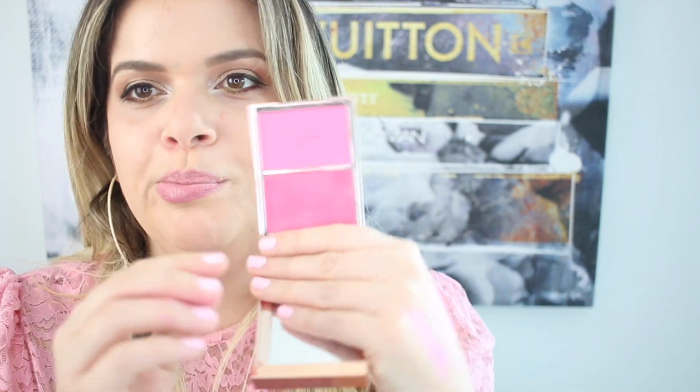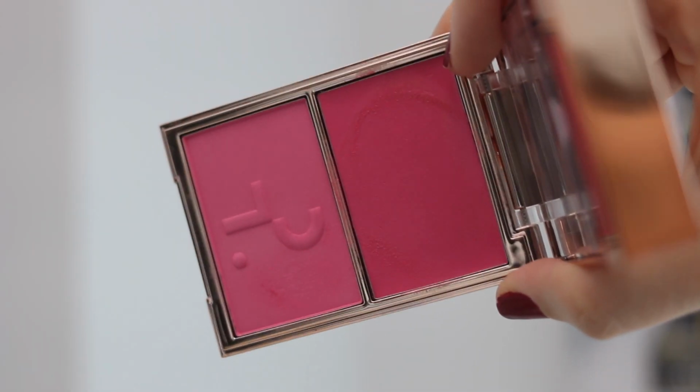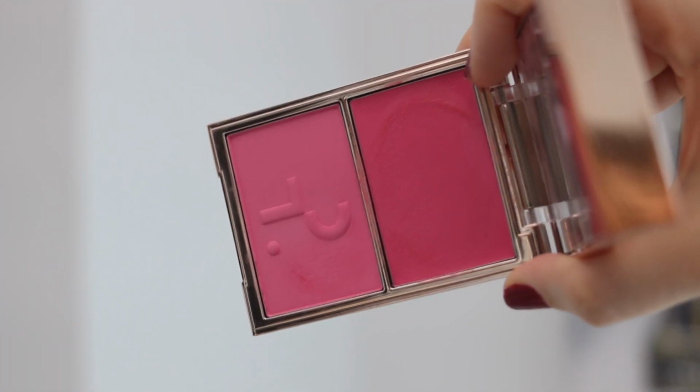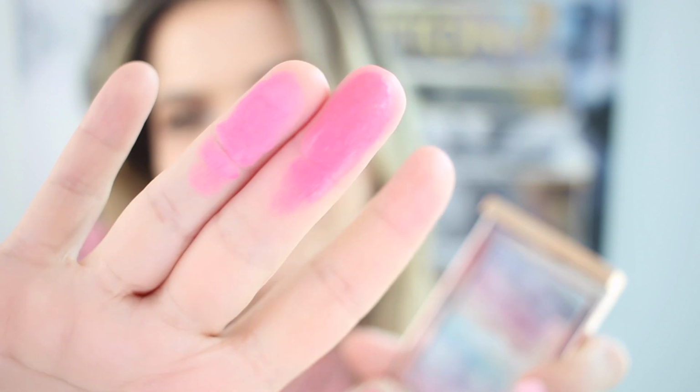Okay, now we have a clean slate, and the next one I want to share is from Patrick Ta, and this is the She's a Doll in the Double Take Cream and Powder Blush. Love this because it has the cream and it has the powder, 2-in-1 type of product. Love 2-in-1 type of products. This is a very bright pink, so really, really love it. Let me just swatch these first for you so you see what the cream looks like and what the powder looks like right there.